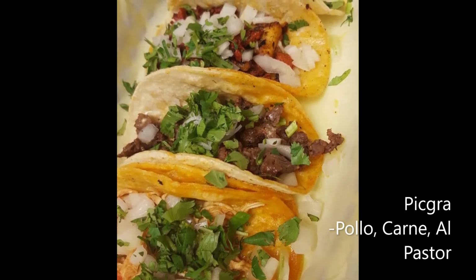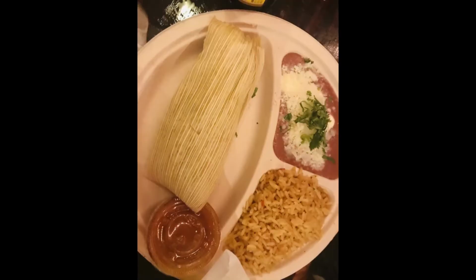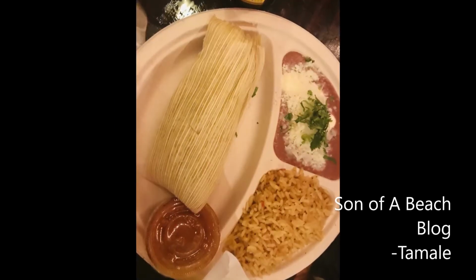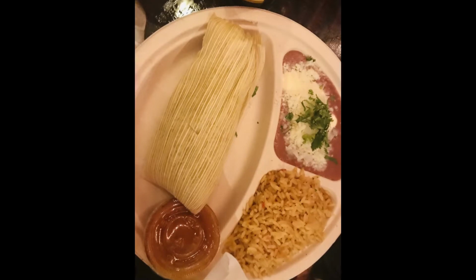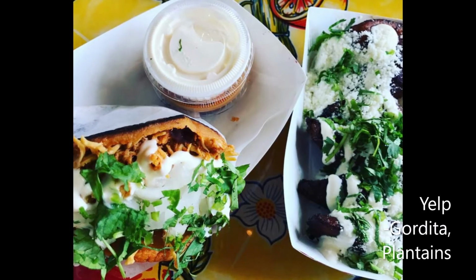The al pastor is a spicy pork taco with pineapples, and the pineapples are actually cooked with the pork. It was just okay, this one. It was flavorful, but it also was a little bit on the drier side. It wasn't as succulent as I know pork can be.